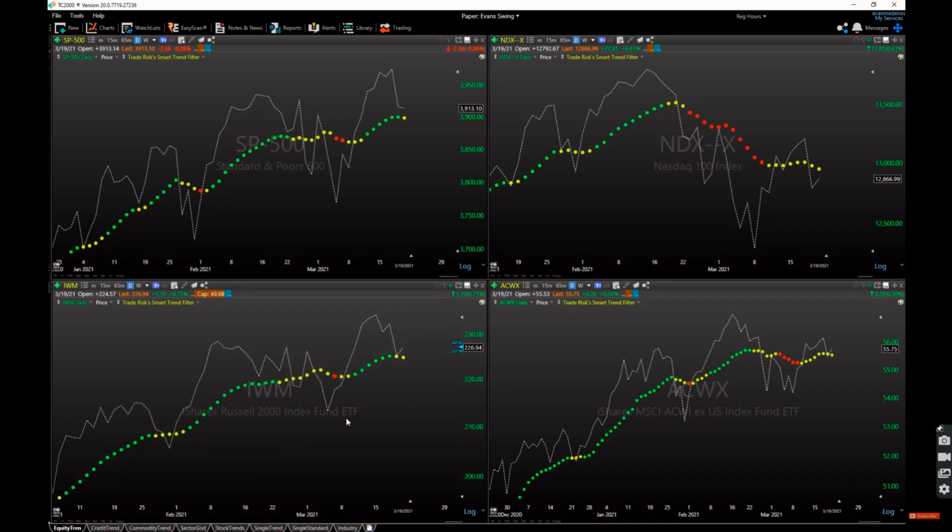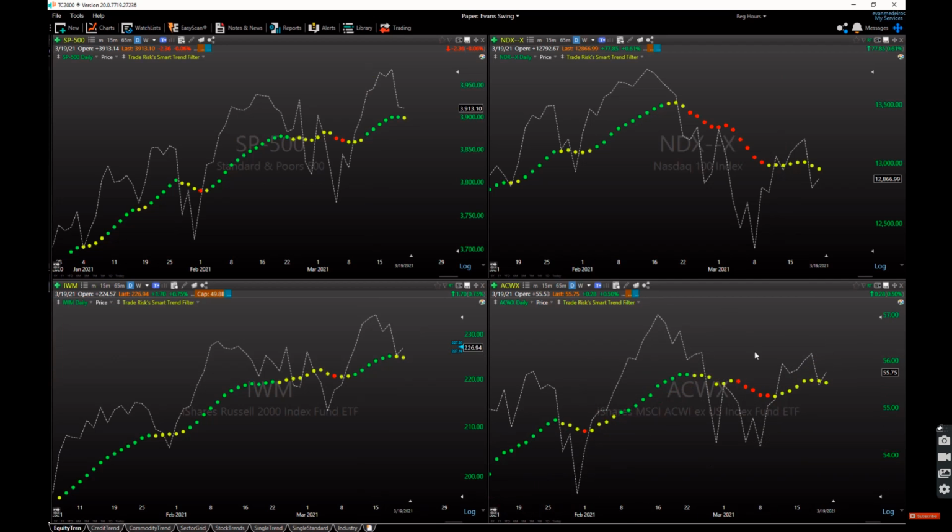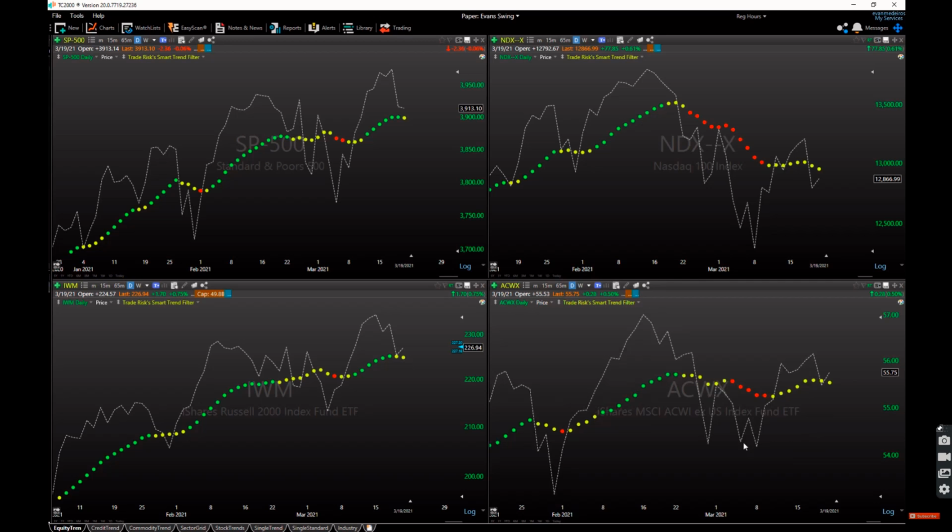Russell 2000 in the bottom left here is also neutral, but the prior signal is a buy signal. And ACWX here is also trying to flip, hasn't quite been able to flip back into a buy signal. So we're still waiting for ACWX as well.